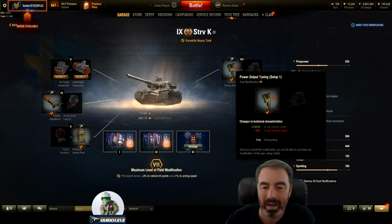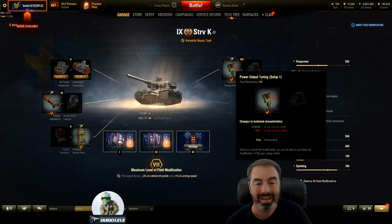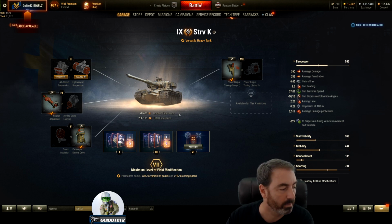And then I used power output, which gave me +2 kilometers to reverse, but -10 to gun traverse. I thought the gun traverse was fine as far as the speed of it. It's not a problem at 37.01. That seemed like a no-brainer to me right there. All right, that was my setup.